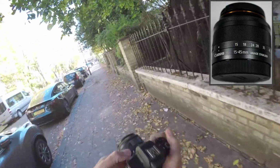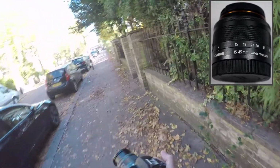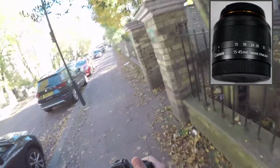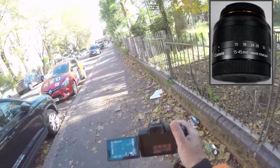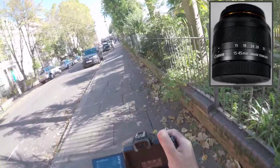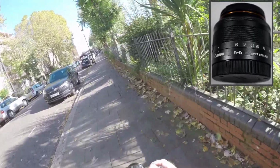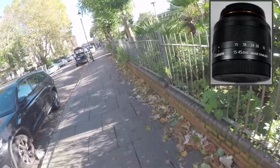You have to remember to unlock the lens and twist it round. I'm shooting in manual today, so I've got 100 ISO. It's a lovely bright day. I've got at the moment 5.6 aperture and 1/400. So we're just going to see what we can get with this.